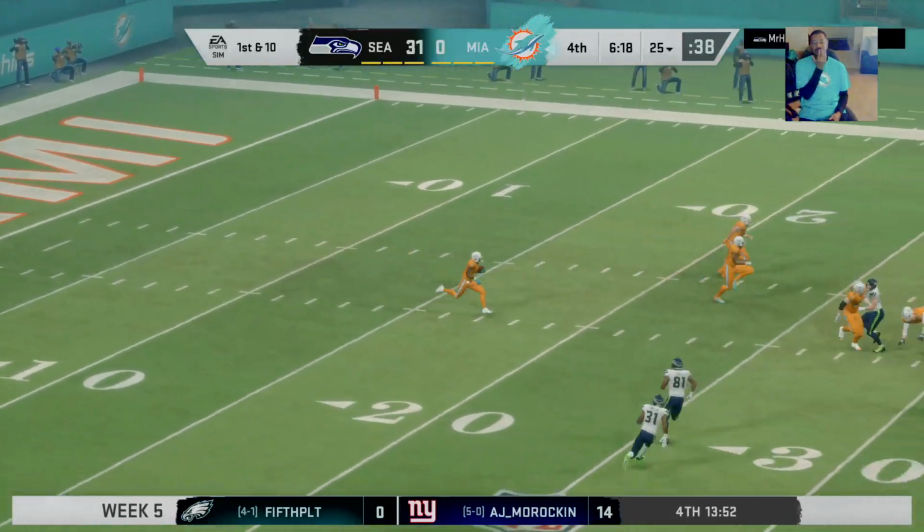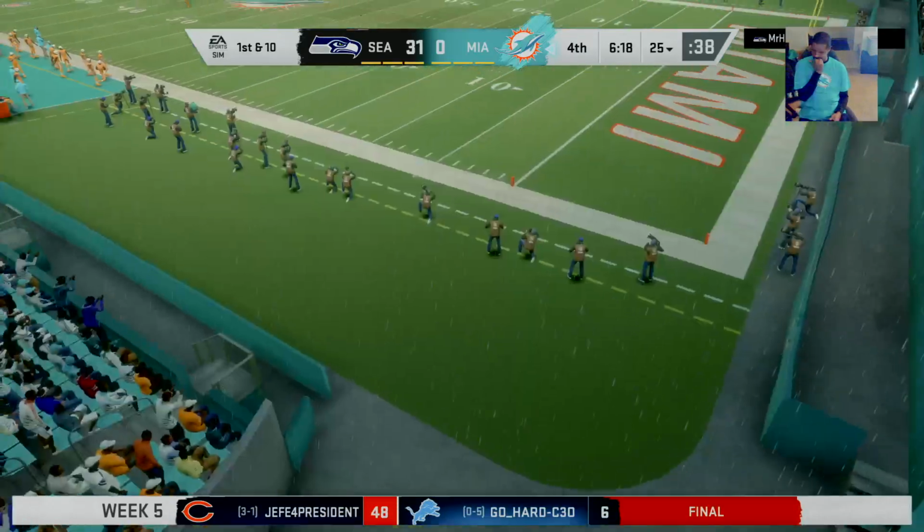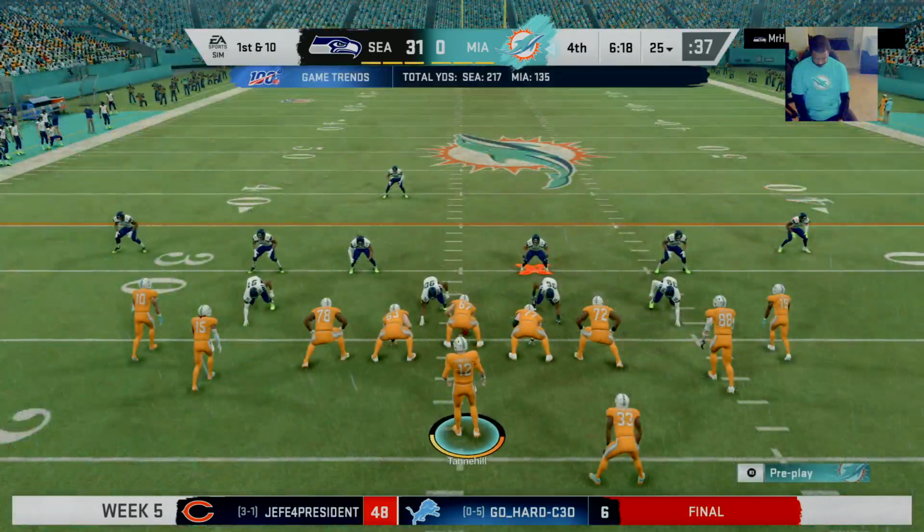Every fucking time I got a big play this game, they called it back. 3 big plays. Miami called back.